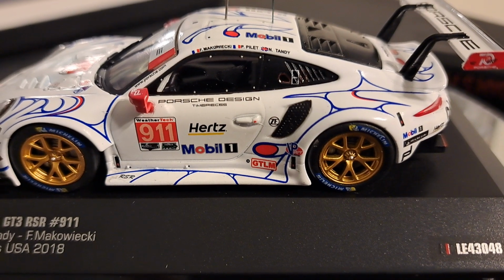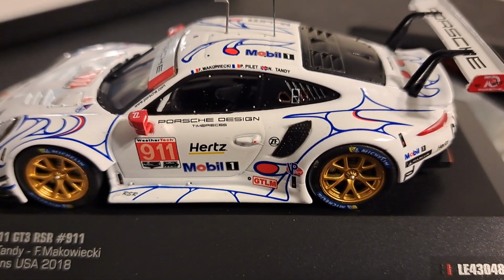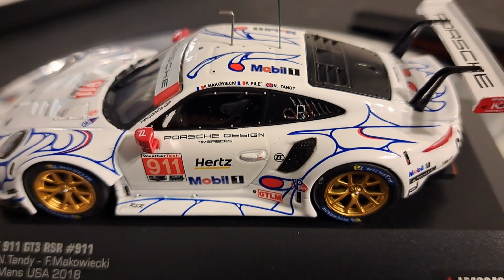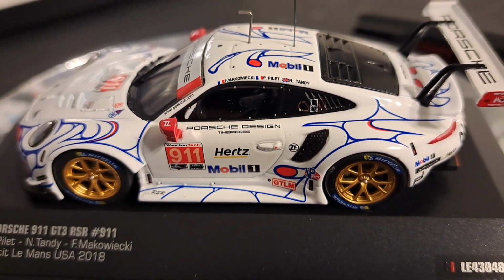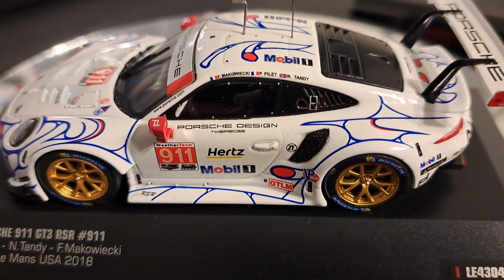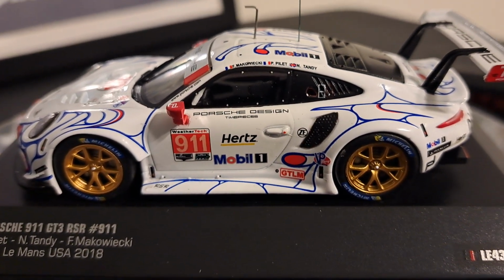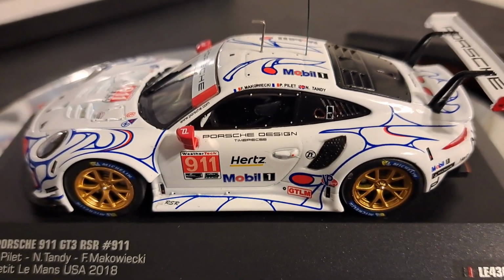For example, this is a GTLM car, which stands for GT Le Mans. It is very similar to the GTE car that they run in Europe, which means it's a factory team that has factory support. It's very advanced as far as its aerodynamics. In fact, so advanced and so expensive they'll be phasing these cars out in 2024 completely, both in the IMSA WeatherTech series as well as in Europe, and they're going to be running GT3 cars only. But back in these days, this was a factory team.